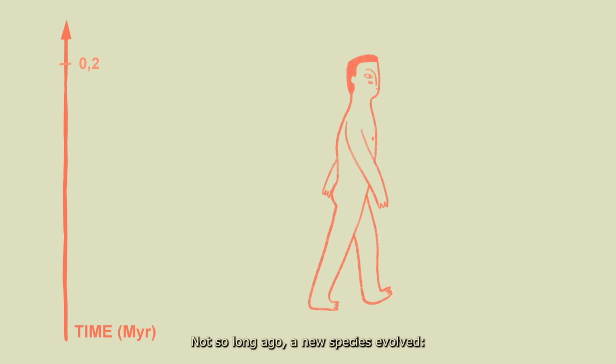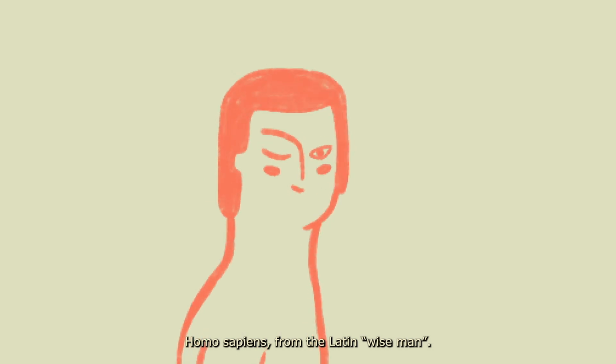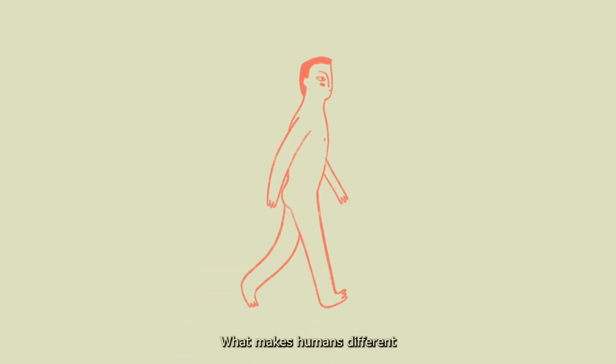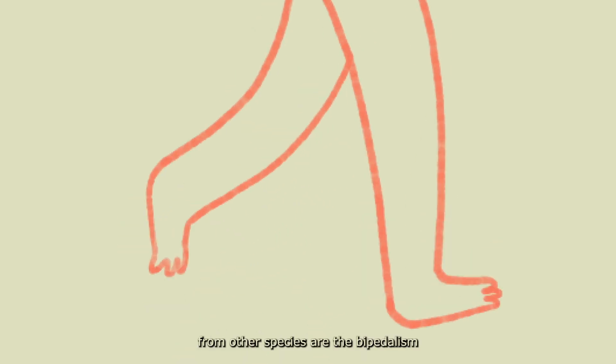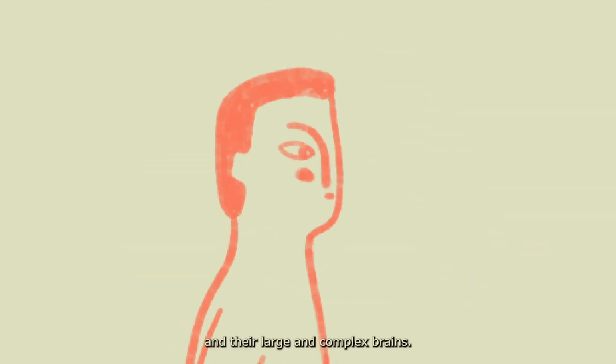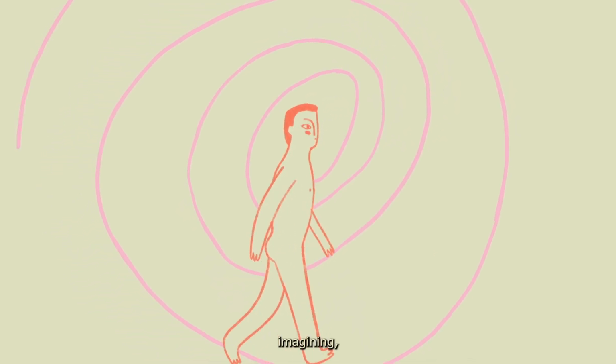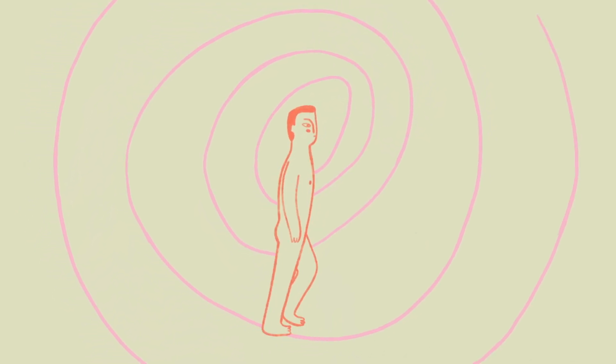Not so long ago, a new species evolved. Homo sapiens, from the Latin, wise man. What makes humans different from other species are the bipedalism and their large and complex brains. The complex brain made humans intelligent, with special abilities like thinking, building up knowledge, imagining, reasoning, creating.